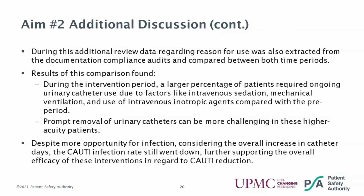Despite the initial disappointment we had from not meeting that second aim, we actually were able to pull away some positives from all this. Despite there being a much greater opportunity for infection with those catheter days going up so much, we were happy that our CAUTI rate still went down. So we really thought this helped support the efficacy of our other interventions that we were using.